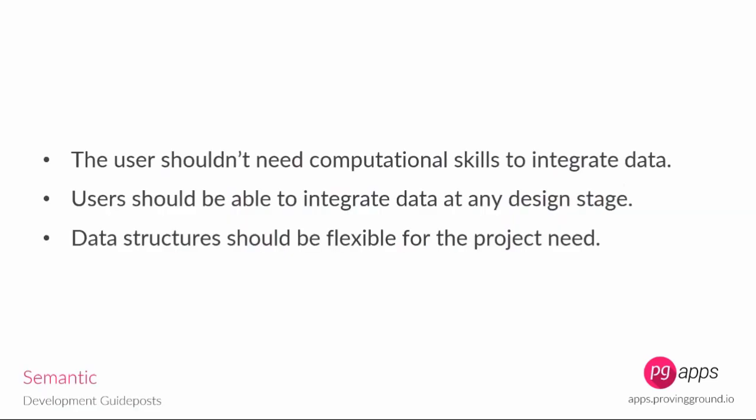A couple of things that we wanted to use as guideposts for the development of this: going back to some of our initial guideposts on Conveyor, the user shouldn't necessarily need to know computational skills or coding in order to integrate data with their objects. We want users to also be able to think about flexible data structures that they can integrate within any design stage. So Semantic has certain use cases in fabrication stages, as well as early stage planning. We're also using data structures that should be flexible. Not every project may have the same data structures, and not every object or every project may need the same data structure. So we're creating a bit more of an open-ended framework for how we're developing it.